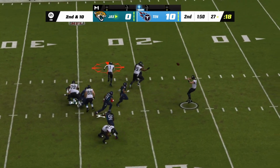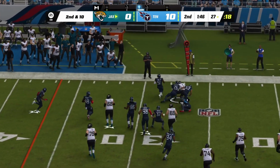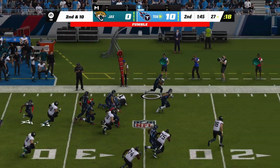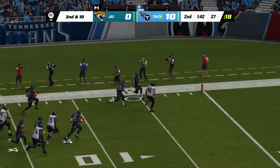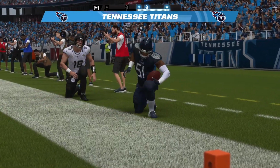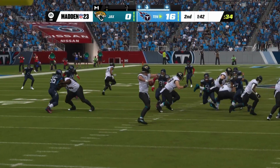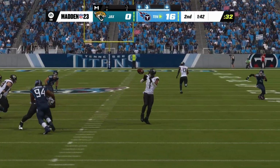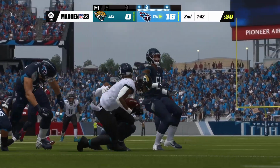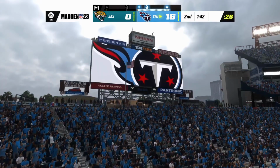Here's Lawrence. They'll try and set up the screen to ETN. And he fumbled it. It's on the ground. It's picked up by the Titans. And they're going to bring this one back. A fumble return touchdown for the Titans. Huge play by the defense, not only to force the fumble, obviously, but to return it for a touchdown. And I know it's no fun for anyone who plays offense, but isn't it fun?